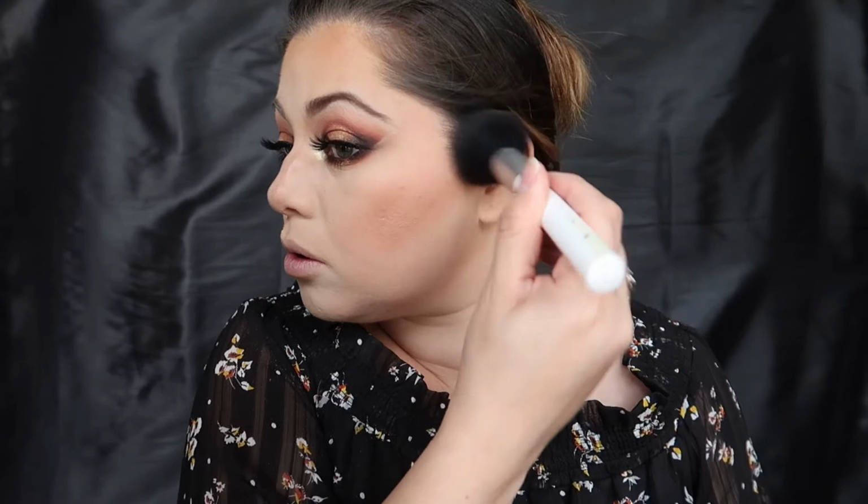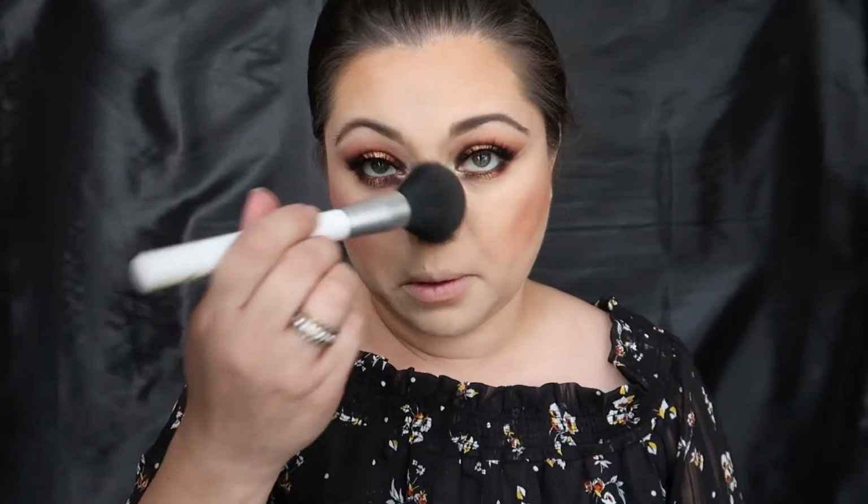And I am going up a little bit high as well for that blush. Just want everything to look very glowy and put together, and not so, I'm so pale right now. I think I'm also going to add a little bit to the nose just to give it a little bit of glow, because I'm looking so white in this area.